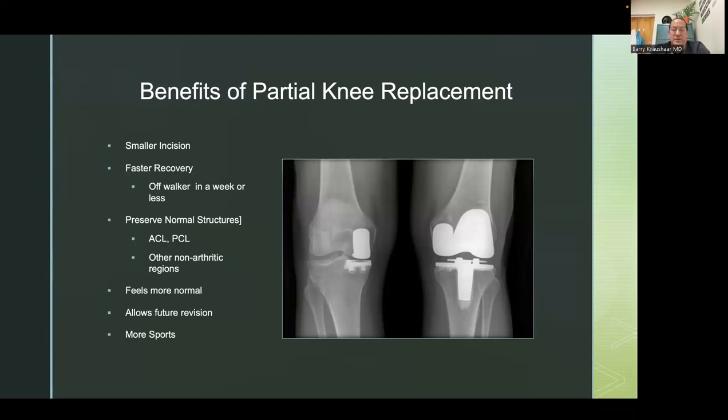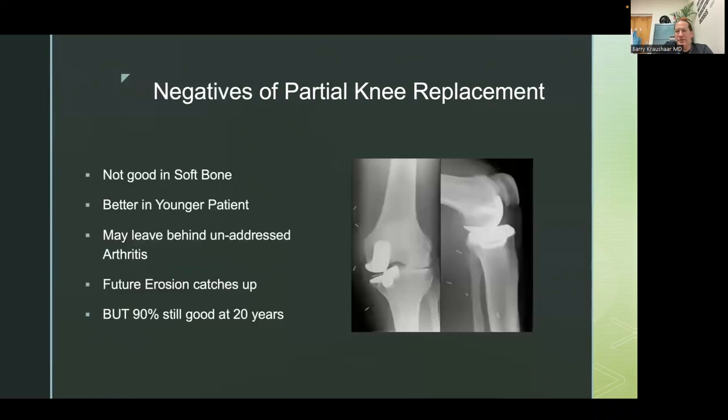And you can always revise to a total knee later, which is dreadful to think that one would go through a partial knee replacement and someday have to go to a total knee replacement. But those years with the partial knee replacement may be much more enjoyable than the total knee replacement, which, as I said, is still a great procedure, but doesn't feel quite the same as a partial. And you can do more sports, more pivoting, more twisting, more activity with a partial than with a total.